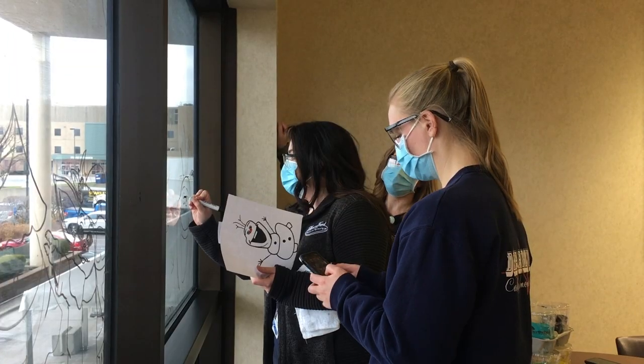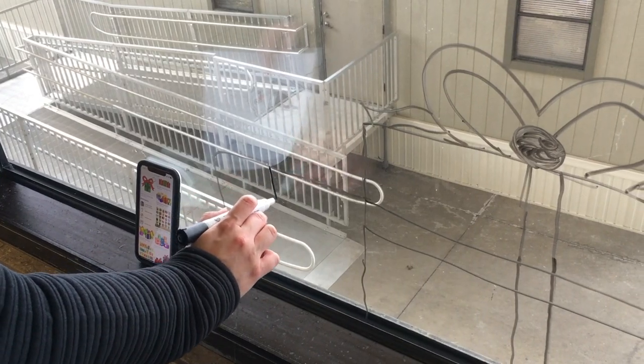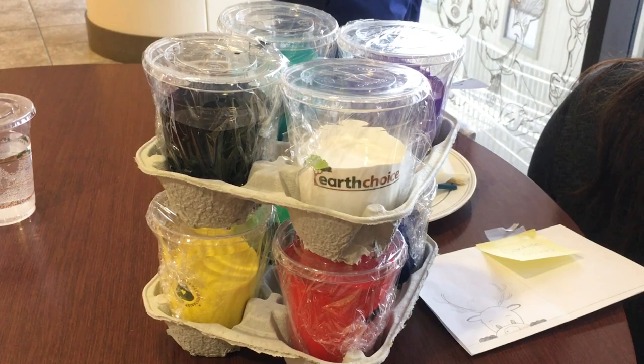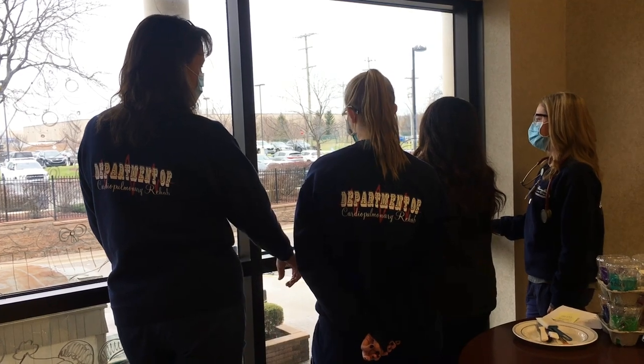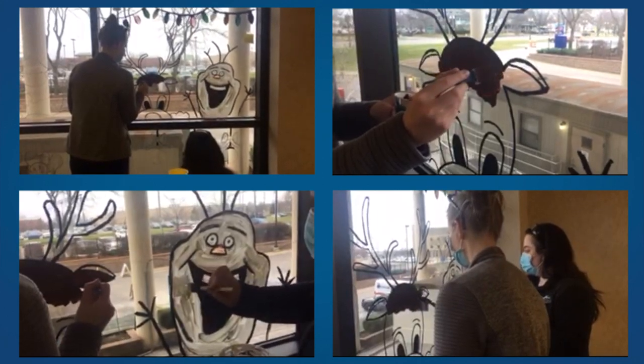Let's go to Henry Ford Wyandotte Hospital now and get into the holiday spirit. With COVID in mind, they're finding new ways to spread holiday cheer. Each department has been assigned a window to decorate on the main floor. Using markers and paint, they brought some familiar holiday characters to life. When we were there, the team from cardiac rehab was hard at work. Judges will award first, second, and third prize.